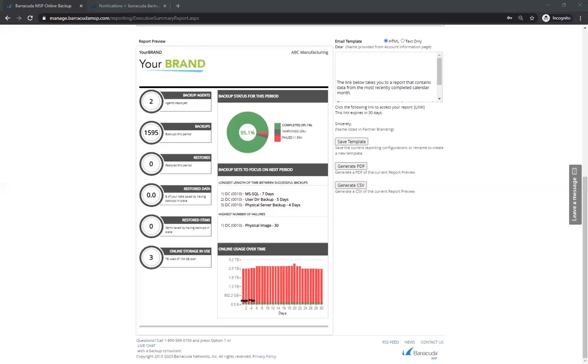Every device comes with an equal amount of cloud storage, meaning if you have the 1 terabyte device, you get 1 terabyte of cloud storage. 12 terabyte device, 12 terabytes of cloud storage. So there's no hard limit or cap or anything like that. It's just what the device can physically hold.